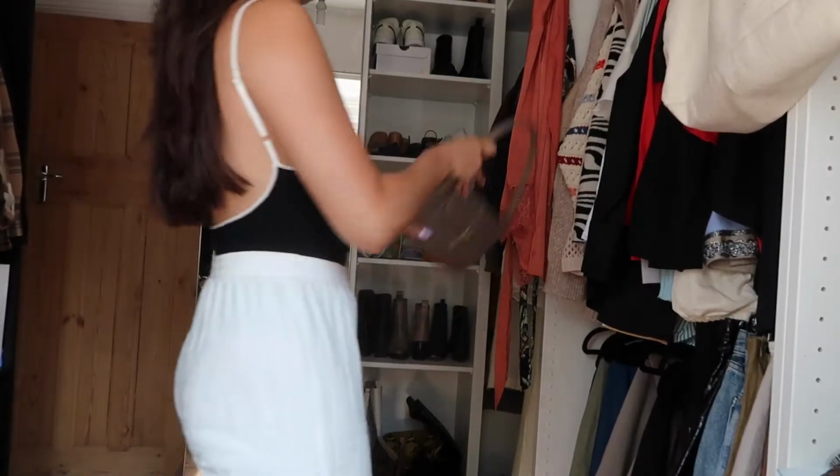I don't like this bag, it's all brown. I think I'm just gonna do this basket bag, that's the easiest. I was talking to the camera and didn't actually press record.